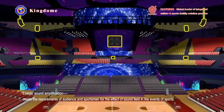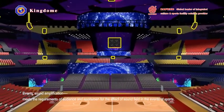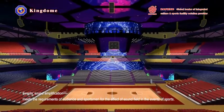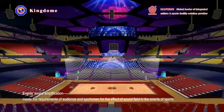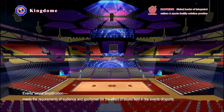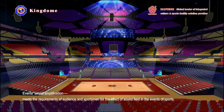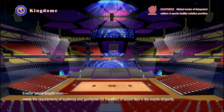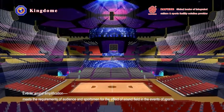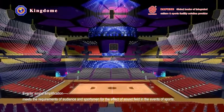Event sound amplification. The event sound amplification system meets the requirements of audience and sportsmen for the effect of sound field in sports events. The recommended amplification equipment has successful application cases in international events like the Olympic Games. The amplification system is distributed evenly according to the spot environment. Speakers distribute the sound appropriately through simulation and calculation by analysis software to ensure that the audience and sportsmen can receive appropriate sound pressure level and articulate speech.